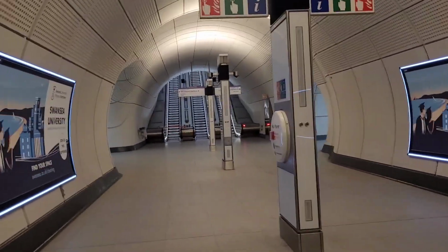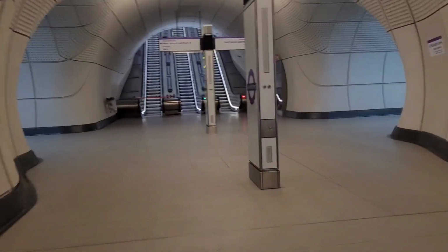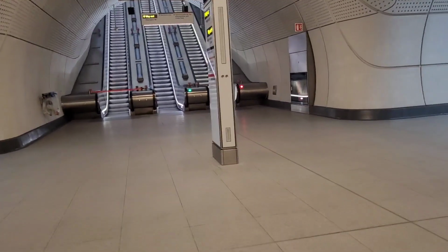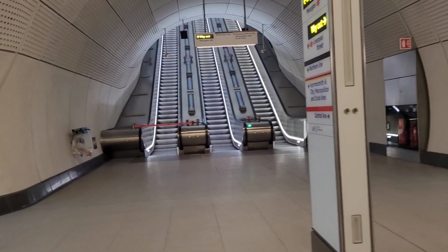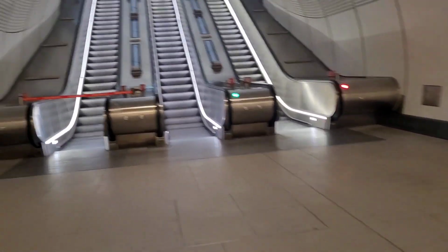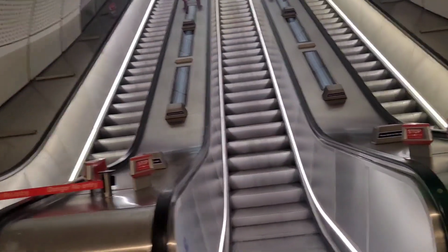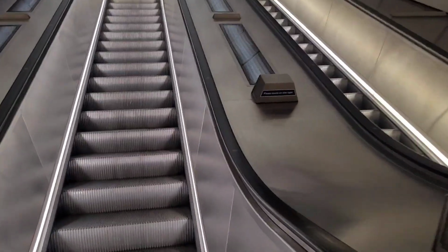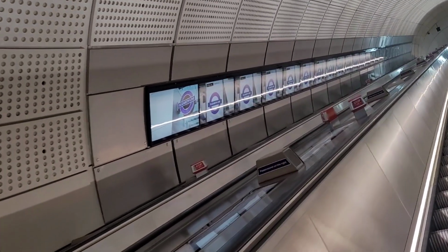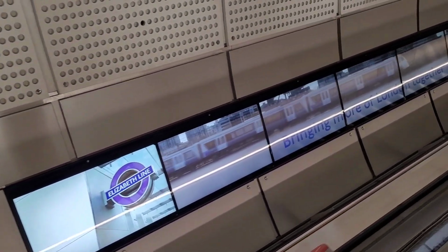There's posters for Swansea Uni everywhere. I spent a bomb here. So I'm going up and out towards Moorgate now. I have seen that where there's three in the bank of escalators, the third one seems to be shut. At the three stations I've been to, I beat the escalator that time. Also, all the advertising on these boards is the same.